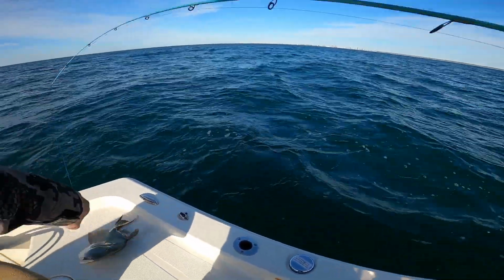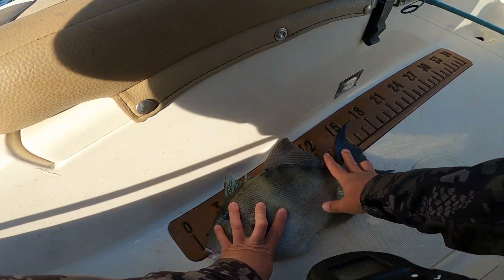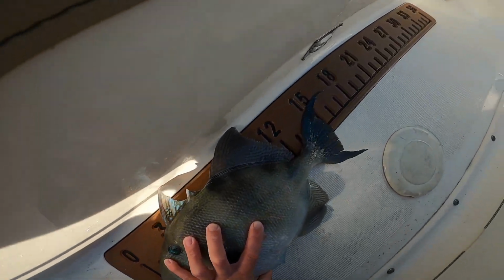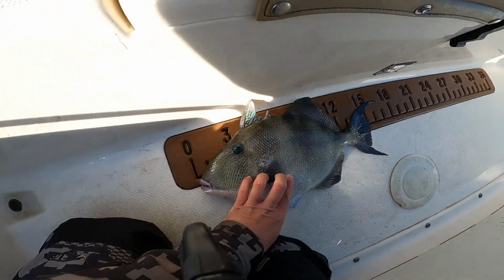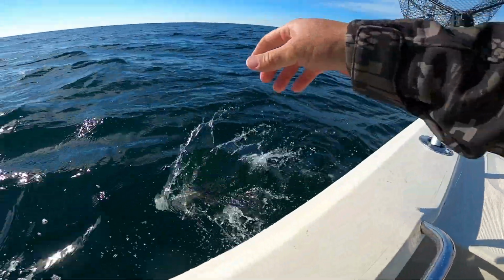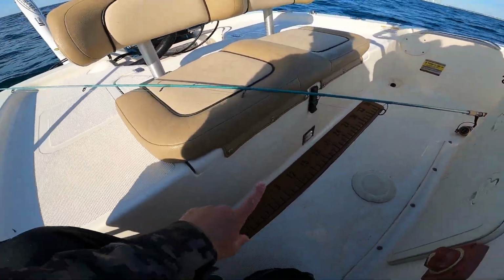15 inches is all I gotta be. So from the tip of the nose to the fork in the tail, wow. He is like right on it. I'm gonna toss this one back, see if there's a bigger one down there. But look at those teeth, that is awesome. There you go, buddy. Right back down to the bottom. The only reason I'm doing that is because he was right on it.